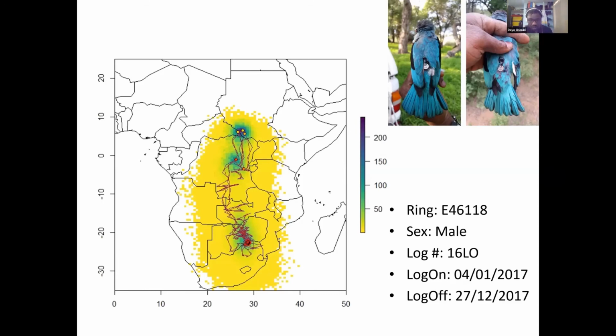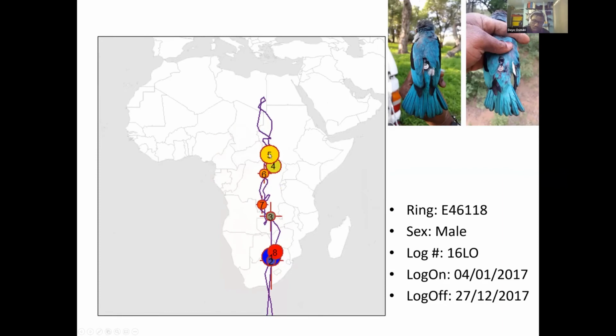The preliminary results, I'm just showing the results for a pair. So this was a male. And while this looks a little squiggly, we were able to put that together to show stopover sites as well. This is just an estimated route. The bird actually did not go this high, but this is preliminary, so after we cleaned it up, the movement of the bird was capped close to where that 5 is indicated. And the larger the circle, the longer the bird stayed there.